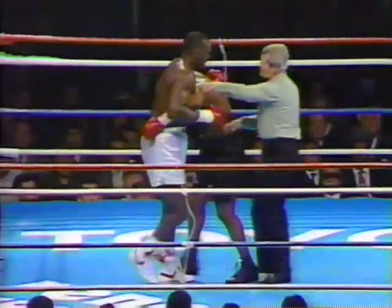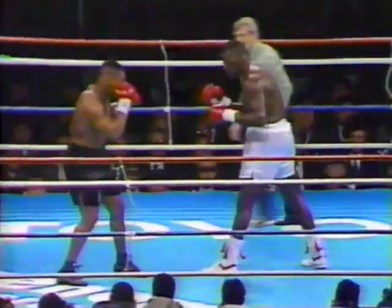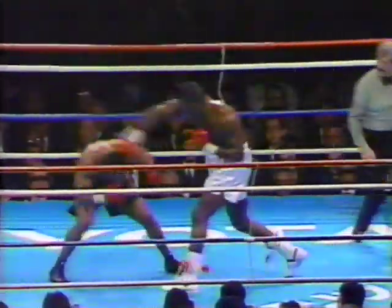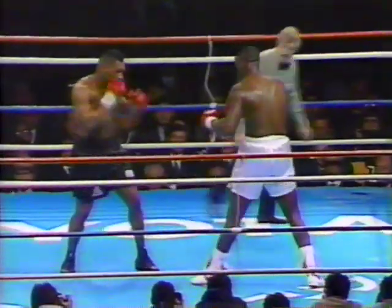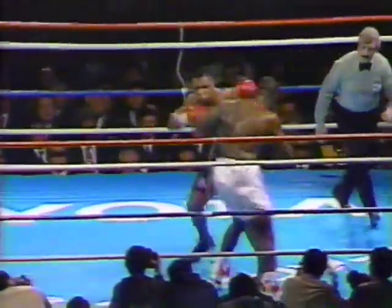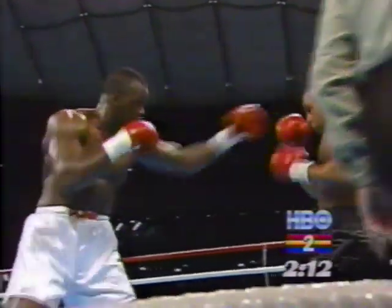Every time that Mike comes inside, apparently Douglas has been doing a lot of watching films because he takes a move. He steps to his right, gives him a little angle. Douglas giving as good as he gets inside right there. He outlanded Tyson by punch stat computations, 22 punches to 8. Very hard right hand by Douglas inside that Tyson walked right into. And right through, I might add.